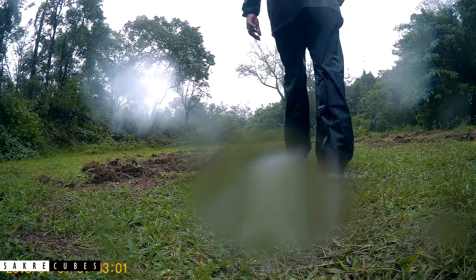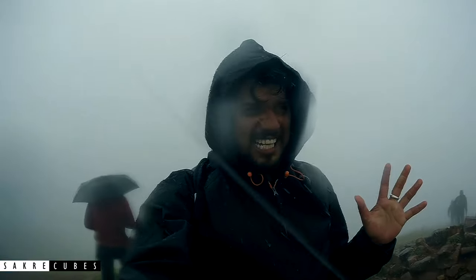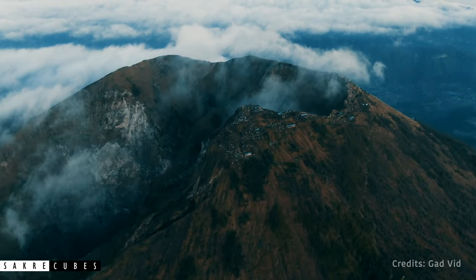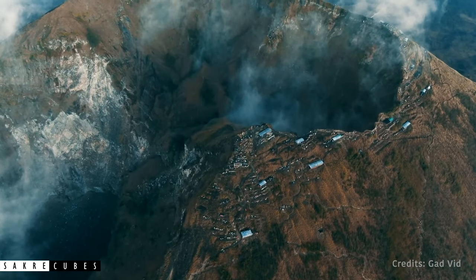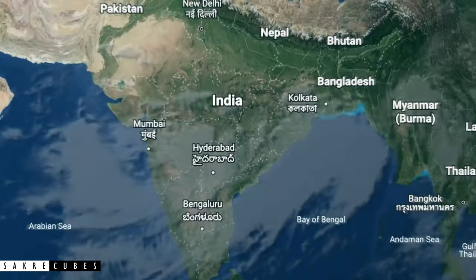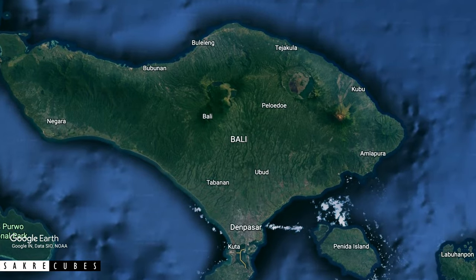I have done so much trekking and hiked up so many mountains, from small hills to more challenging Western Ghats treks and even Himalayan treks. But the place I'm going to show you today is not like any other place you'd have seen before. Today we are going to trek an active volcano called Mount Batur. Yes, you heard it right. This volcanic hill is not in India, but it is situated in Bali, Indonesia.